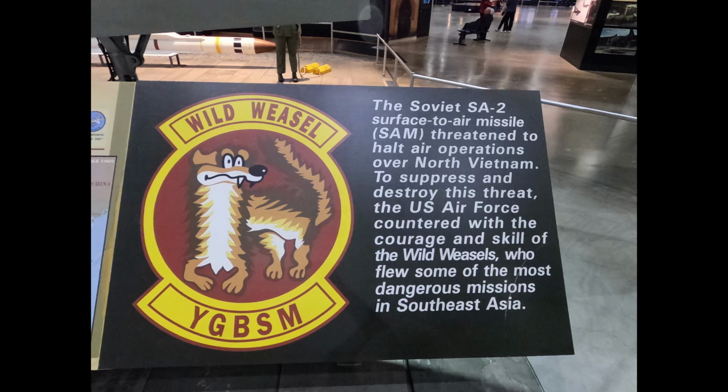Here we go. Wild Weasel. So Wild Weasel's been around for a while. I guess it probably started in the Vietnam War. The Soviet SA-2 surface-to-air missile threatened to halt air operations over Vietnam. And I think Putin is probably still employing those. To suppress and destroy this threat, the U.S. Air Force countered with the courage and skill of the Wild Weasels.